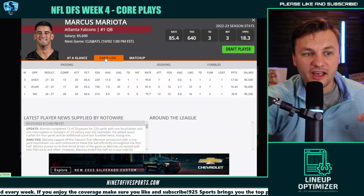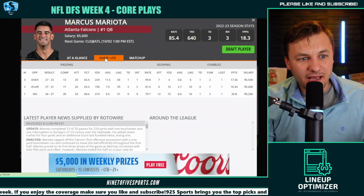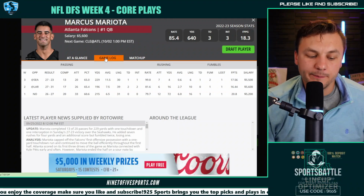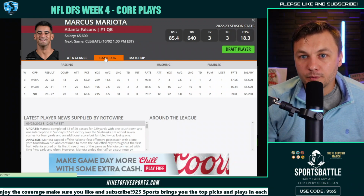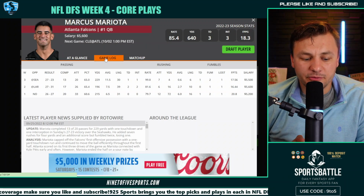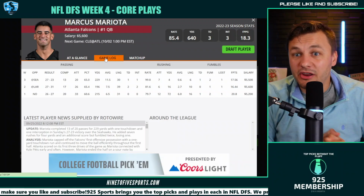Now, Marcus Mariota has been a value quarterback play that we've been on this whole year thus far, and he hasn't let us down. And once again, he is priced at a strong value price point that makes him firmly in play. And when you look at the matchup with the Cleveland Browns, it is an intriguing matchup. The Cleveland Browns have given up some strong DK weeks to some terrible starting quarterbacks.